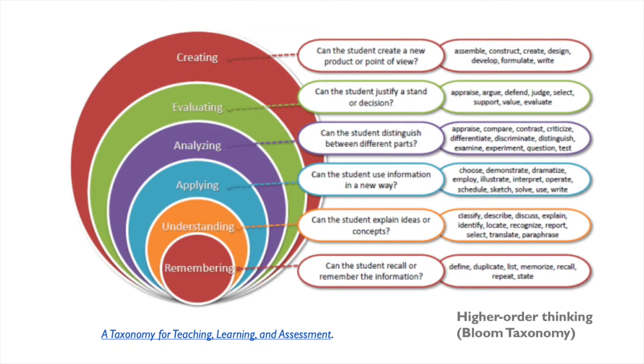Particularly when we have to put together or assemble or create or formulate complex ideas and systems to help address these problems. A group of cognitive psychologists and curriculum theorists and instructional researchers and testing and assessment specialists published in 2001 a revision of Bloom's original taxonomy, and that's what you're looking at here. In this, you can see that the base level, remembering: can the student recall or remember the information? It gets advanced then if they can explain it.